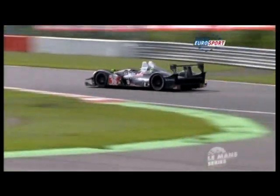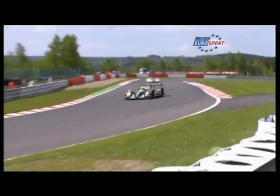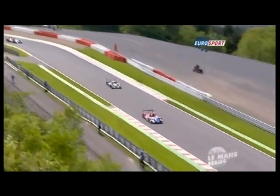Meanwhile, Stefano Ortelli taking over the helm of the number 10 Oreca machine from Bruno Senna. Ortelli bringing his talents to bear in Hugues de Chaunac's lead car. Senna explains his dramas.